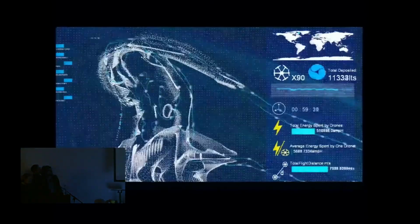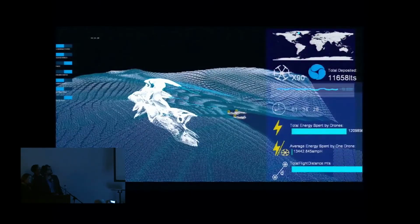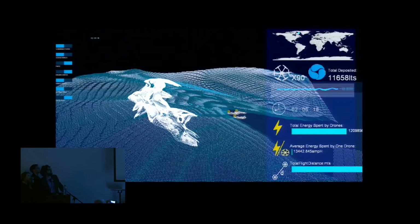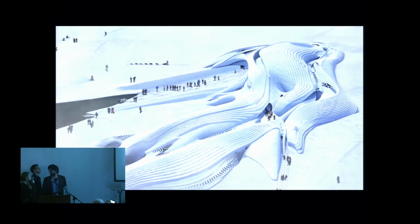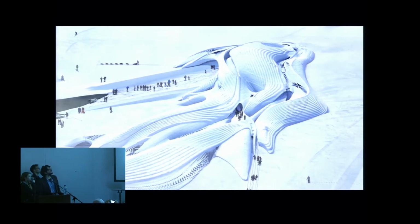So it's a very, very long process, so the video has to be really, really fast. But this is the process ending, and the agents are called back to the ships they were deployed from. And this is the architecture they created.